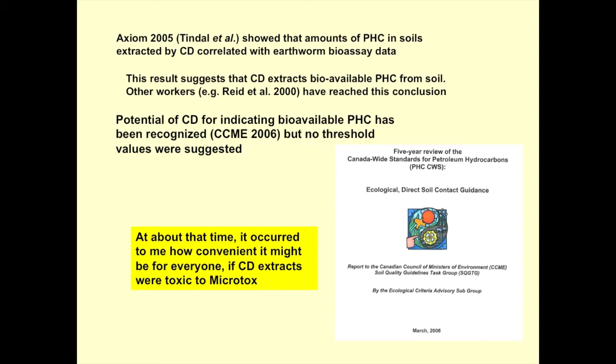And the results of that study suggest and back up what the people at the University of Lancaster in the UK found, Reed et al., working with polyaromatic hydrocarbons. They came to the same conclusion. And the potential of cyclodextrin extraction for indicating bioavailable hydrocarbon has been mentioned in the CCME document, but so far no one's come up with threshold values.